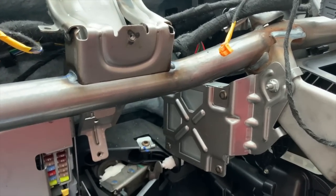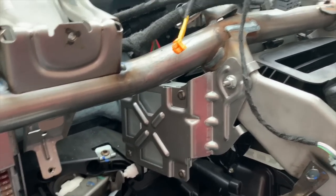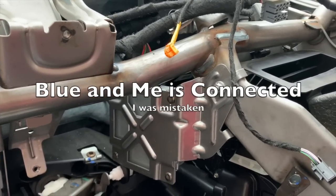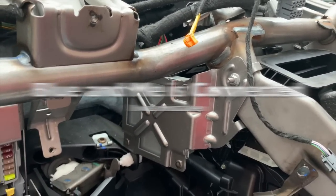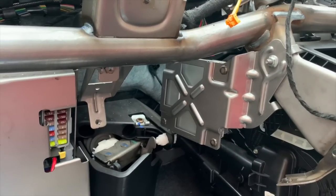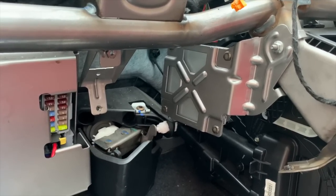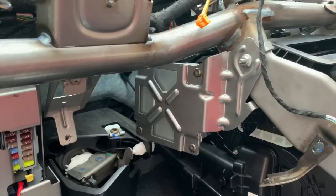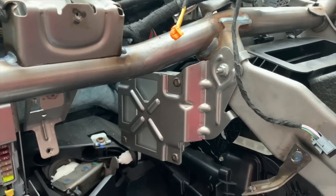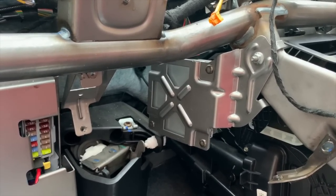But it's funny how that Blue and Me thing has got nothing attached to the bottom of it, so I will look into that. I don't know if it's just hanging in there somewhere. I didn't actually take that off because they're a pain to get off, but interesting that that's there. So I don't actually know what it is. I have got one in the garage. I put it on eBay when I first took it out. No one's ever bought it. I can only assume that no one's got these things in their car, but it's in this one as well.